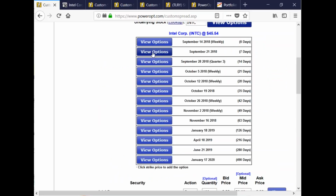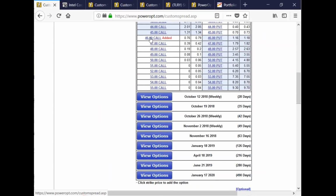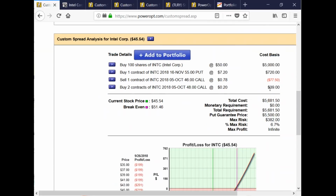So rather than buying 1 lower and selling 2 higher, we want to sell an at the money 46 call and buy 2 higher strike calls. So I'm going to reverse this idea by selling 1 and buying 2. Now the 100 shares might be covered by this short call, but we're going to use the premium received at 46 to fund the 48 calls. Okay? So it's actually a bear call credit spread now on a stock you think is going to go up, with an extra long call.